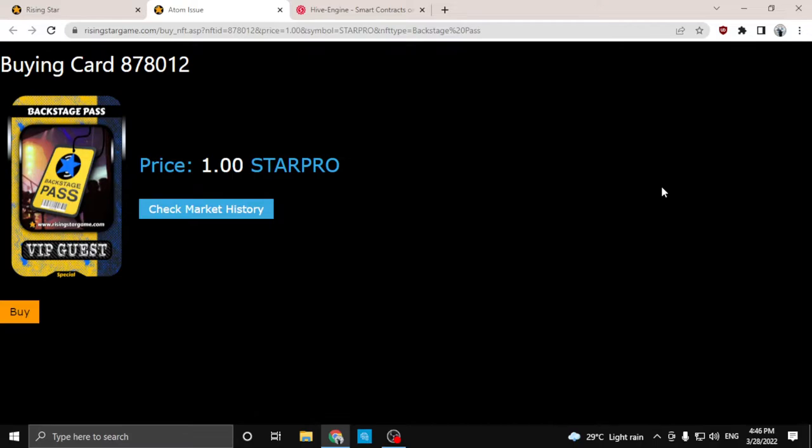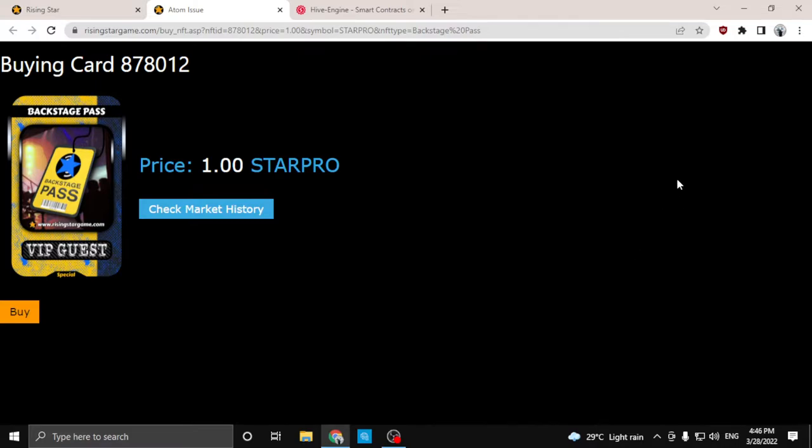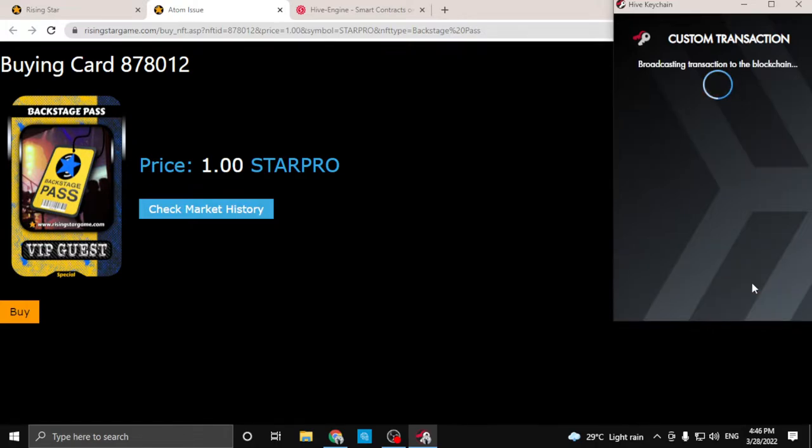Yeah, and today I'm going to purchase a backstage pass with One Star Pro. So I'm going to my Hive Keychain wallet and make sure it's active. I'm going to click buy, and there you see everything coming up. Click confirm. Transaction has successfully been broadcast.